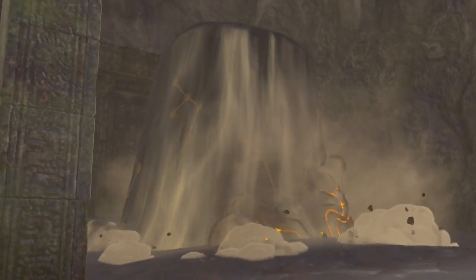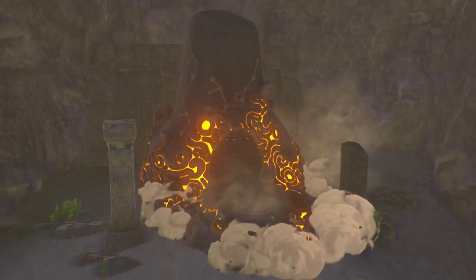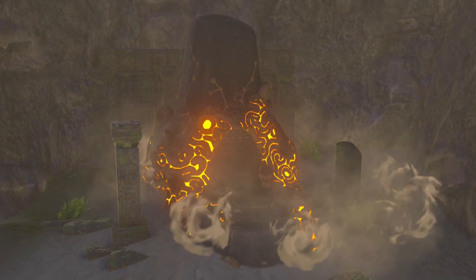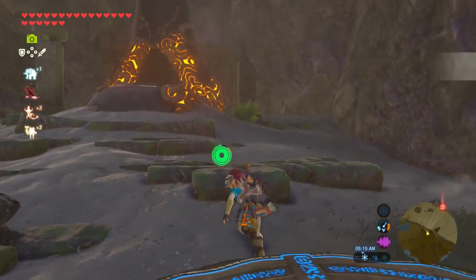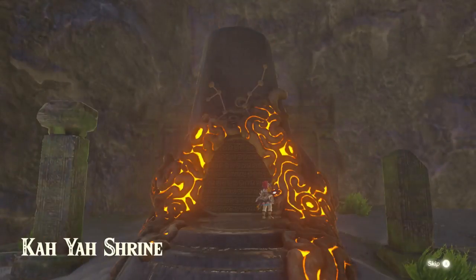Alright, this is probably just a blessing shrine, so let's run in here, grab it real quick, and then I think we might go do the last side quest? Nah, let's go grab like two more shrines and then do the last side quest, because this is going to be 112, I think? I think this is going to be number 112, if I'm not mistaken. Which means we just have 8 more to go after this.